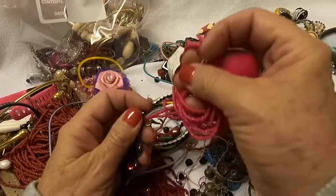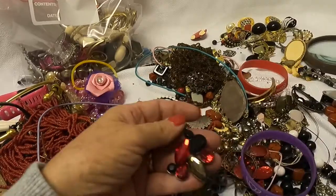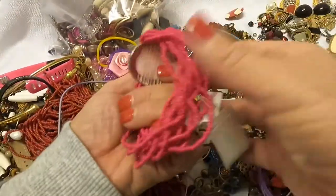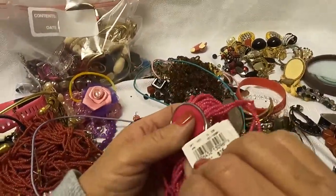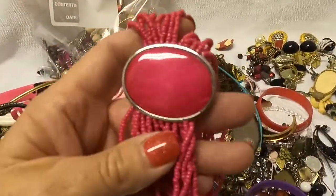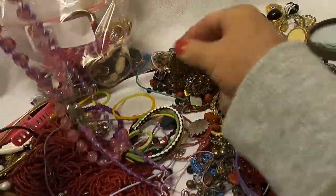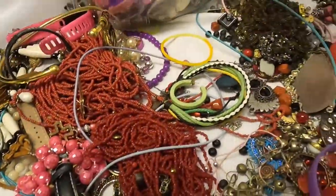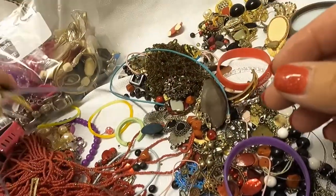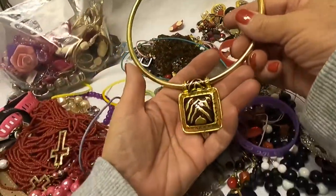Now these are pretty little clip earrings. Let's see. Those are pretty. And then we have some beads. This one retailed for $16. So that's cute. Definitely not keeping these little children's beads. Another hippie boho bracelet. Oh, this is pretty. I'll definitely keep this.